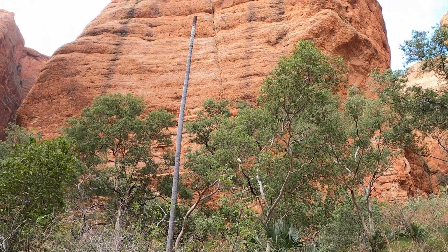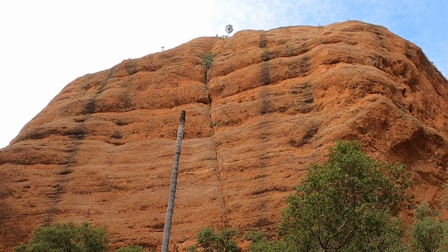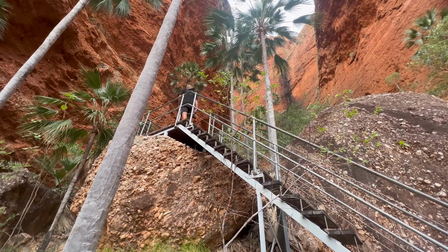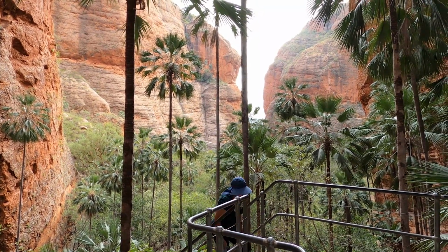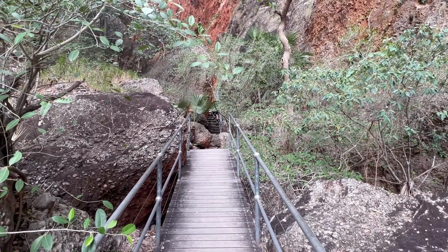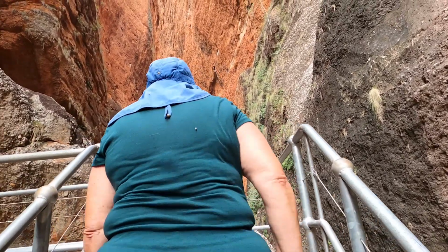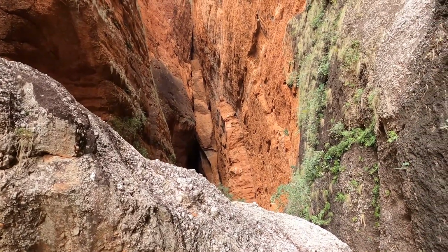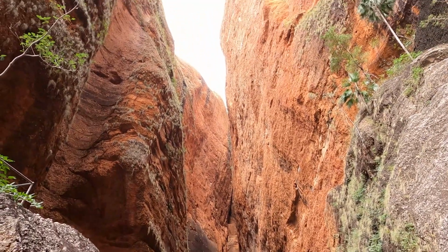Have a look on that fissure on that rock face, and there's some Livistonia palms that are clinging in there. Unbelievable. We're nearing the end of the trail. Oh, it's not the end yet. Okay. Holy cow. That's impressive. Very neat. So high.